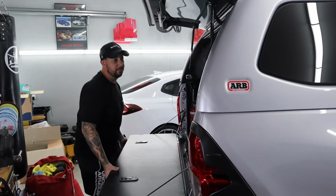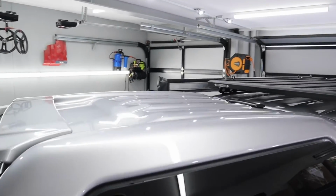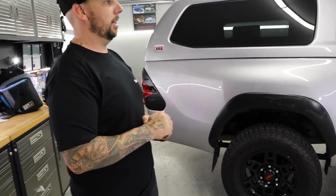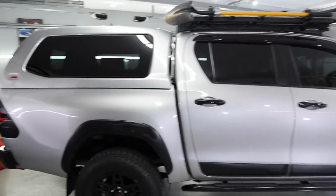Like I said, camp oven, solar blanket. So it's got a bit. It does weigh a bit. We haven't actually weighed it. I would like to weigh it, so maybe we can weigh it there as well. That's about it. Fully loaded. And then you've got bits and pieces inside.